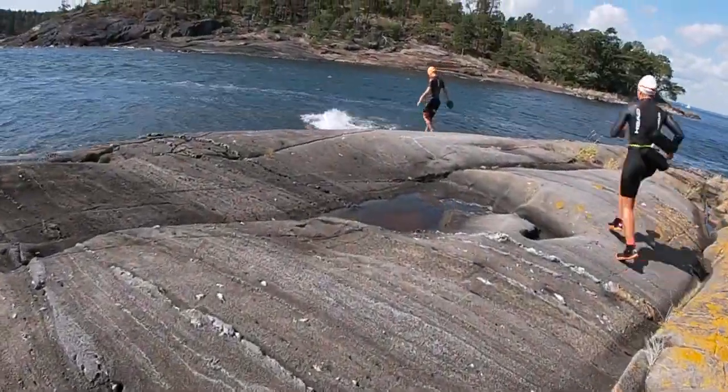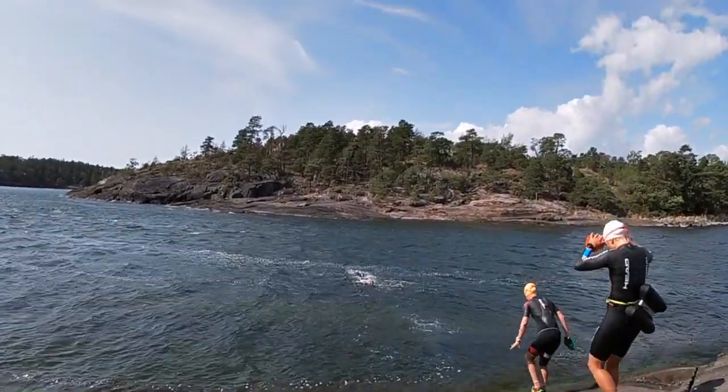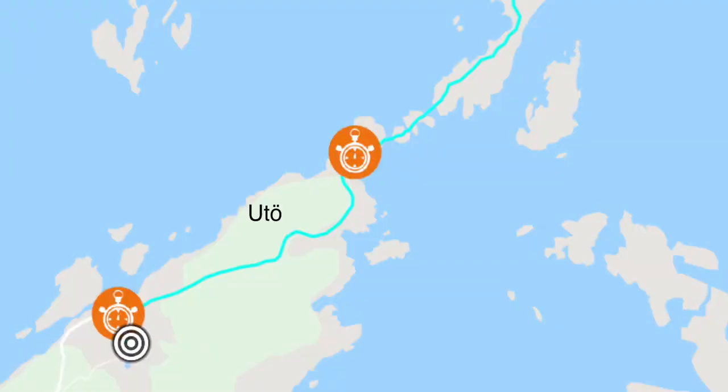And finally the last swim is coming, 100 meters. All these short swims can be quite tricky. I remember a couple of years ago the winds were coming from the east, really strong, and in all these swims it was really hard to go straight. We were really pushed from east to west. These are like channels where the water is flowing really fast and really hard. And then you arrive on Ötillö.